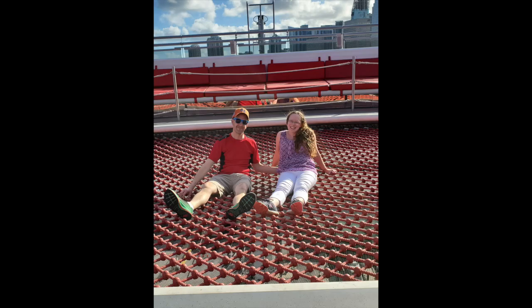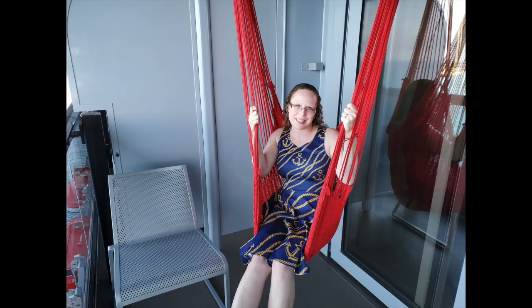There are so many Instagrammable places on board the Scarlet Lady. These are just a few of the fun poses we did while on board.